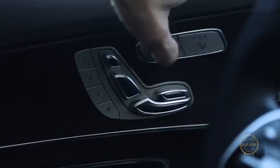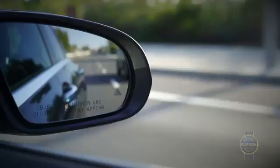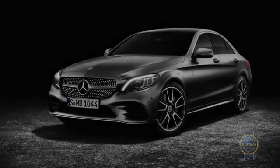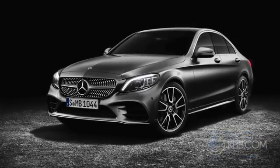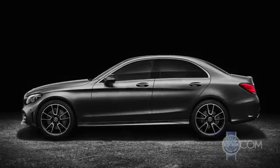More options I won't actually help you pay for include heated and ventilated front seats, leather upholstery, a 360-degree camera system, adaptive cruise control, blind spot warning, and other advanced driver assists. There's also an AMG line exterior package with 18-inch wheels, unique body styling, and other sporty upgrades.